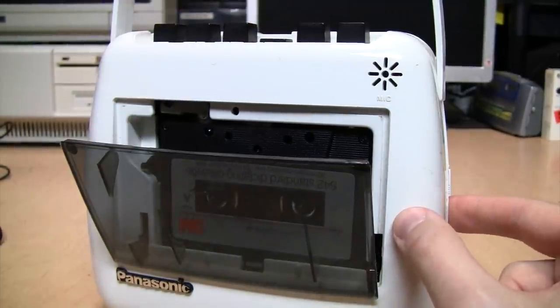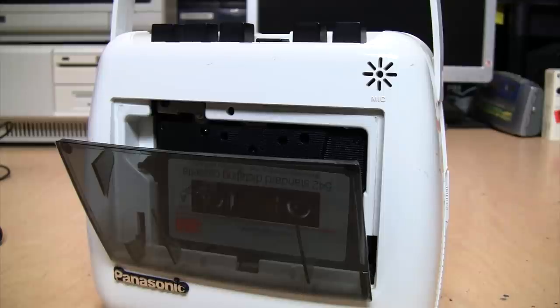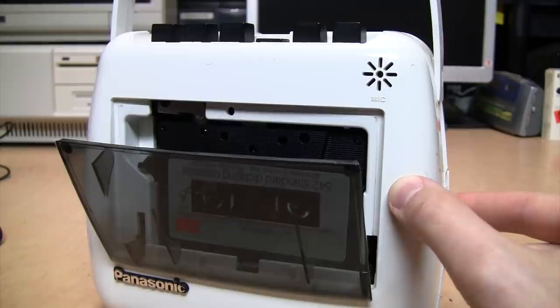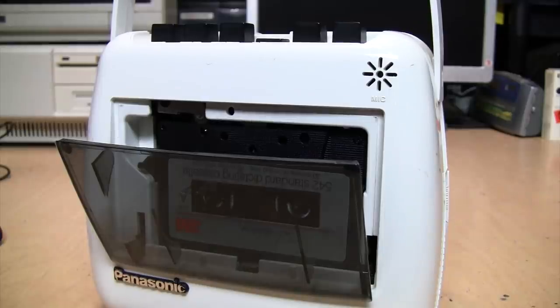Now recording using the built-in microphone of the Panasonic Take-N-Tape RQ711S portable cassette recorder from around 1973 to 1975. Now using an external dynamic microphone with the Panasonic Take-N-Tape to see how this sounds in comparison. Probably will sound quite a bit better than the built-in microphone since it won't be picking up the motor noise.